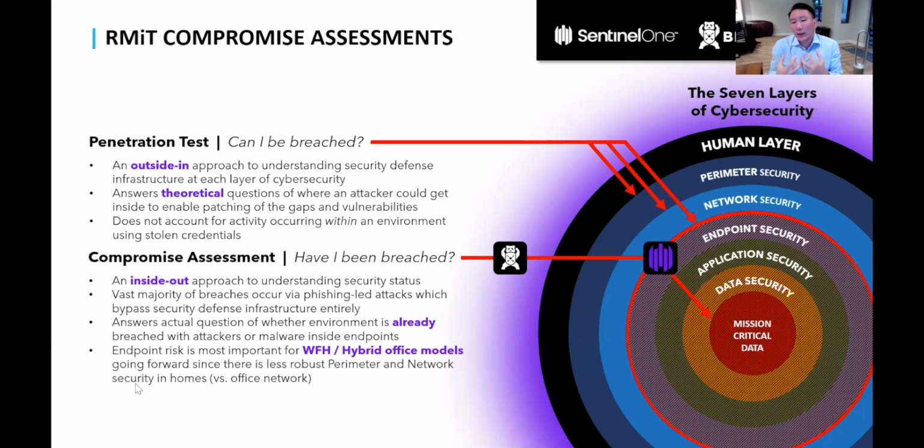I'm just an endpoint sitting in my apartment here in San Francisco. And that is essentially my entire cybersecurity world, this endpoint level. So again, this is why a look at the endpoint risk level is so important in combination with your penetration test. And that's what the RMiT compromise assessment is talking about, doing this service here.